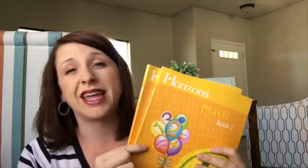Cost-wise, I didn't actually buy this from the publisher. I bought it from rainbowresource.com. I believe the workbooks were about $18 to $20 apiece, and the teacher's manual was about $35. I got free shipping, and the whole thing was about $70. I don't know if the math adds up for 2 workbooks and the teacher's manual, but it gives you an idea of what I paid.